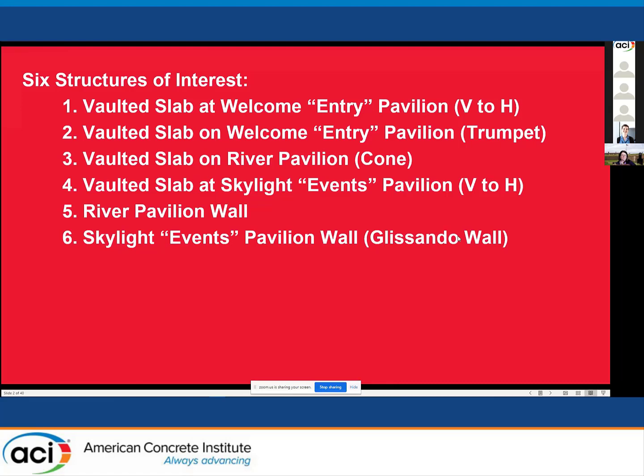So the best way to talk about forming issues is going through the different structures on this project. Okay, the first I'm going to be talking about is the vaulted slabs of the entry pavilion, which is now called Welcome Pavilion. It's essentially a slab that twists from vertical to horizontal orientation. Then the second I will talk about is the vaulted slab of Welcome Pavilion that is in the shape of a trumpet. We gave those little structures that nickname because they do look like a trumpet. The third part is the vaulted slab on the river pavilion, which is a cone shape, or I would say a quarter cone, also challenging forming and shoring.